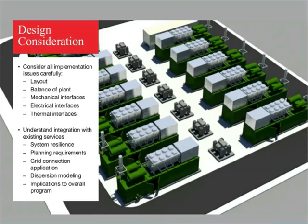Also, very critical to the overall design of the scheme, and this is becoming more prevalent in the United Kingdom as well as across Europe, and certainly in the United States as well, is dispersion modelling. So actually analysing the exhaust emissions from the units, or a collection of exhausts from the units, and how that affects local NOx emissions, nitrous oxide emissions, and carbon emissions and things like that. So all of this needs to be considered during the design phase to ensure that an accurate project can be delivered.